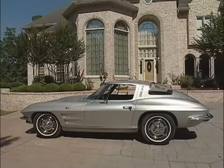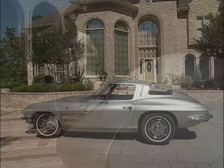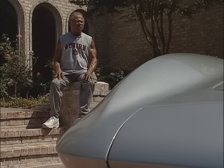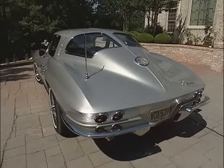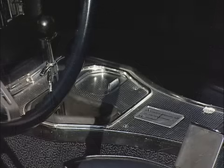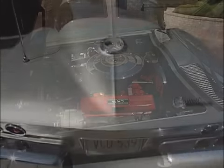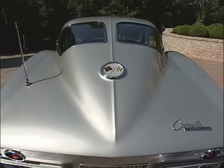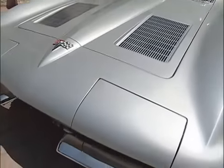Current owner Denny Strodman purchased the coupe back in the late 80s after hearing about it from a friend. I used to go to all the Corvette shows, and I became friends with a fellow up there that owned B&G Corvette Restoration up in Illinois. He bought the car from the original owners. He restored the car with the idea that he was going to keep it forever, he wasn't going to sell it. Well, he ran into a financial problem and he sold it to a guy he knew.